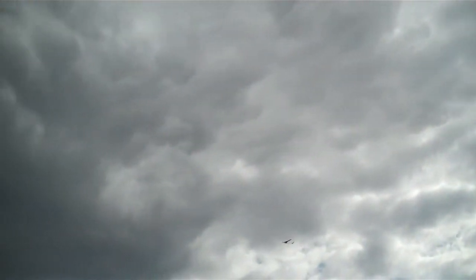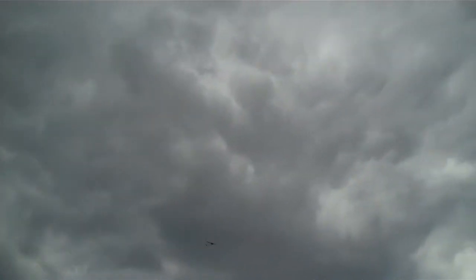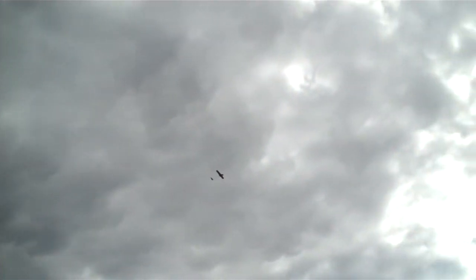Did you set the battery minder on the transmitter? Oh, yeah, no. The timer. So what'll happen is it'll cut off. No, I forgot. It'll cut off though. The speed control will cut off and it'll glide. Okay. Right. See, that's it gliding. Yeah, that's pretty nice, eh?